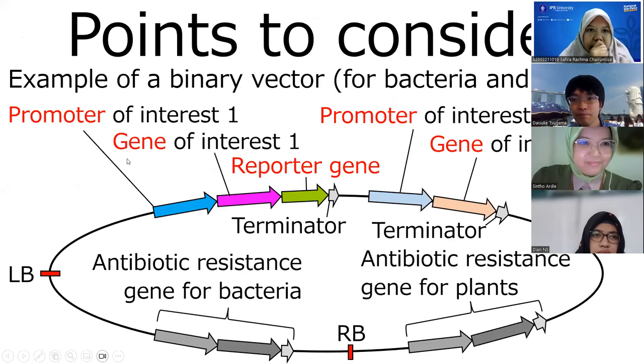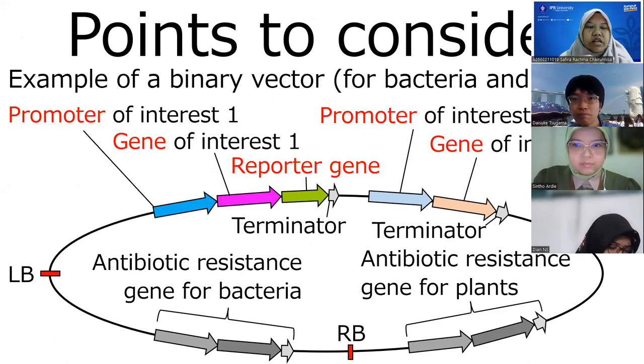Oh well, actually, I took some notes about the definition of recombinant protein. Among the recombinant proteins is the reporter gene. Right now, in the slide, it is this green one, with the green arrow. Tsugama Sensei, does that mean the reporter gene always works in this area, between the gene of interest and the terminator? And if yes, what is its function? Is it to strengthen the expression or anything else? Thank you.